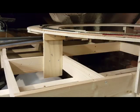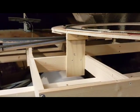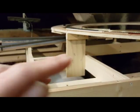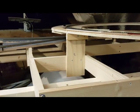When it came to working out the gradients, it was just a case of find your highest point, meet up with your lowest point, and run a string line from one end to the other, and then just mark off each of your uprights against that string line, then cut them and place them all the way along, keeping a close eye that you're following that string line, that everything works out dead right.